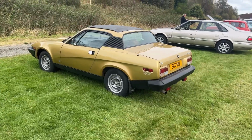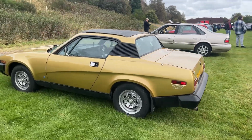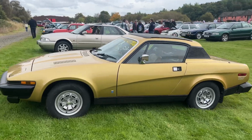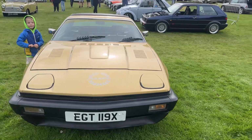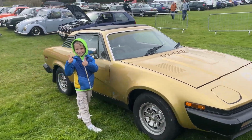And here we have one of BL's finest, 1982 Triumph TR7 in a fetching gold colour. I actually quite like these. I do have a genuine soft spot for them. So I guess this is probably a 2-litre. This will probably be a 2-litre O series in these. The usual child standing beside the car.